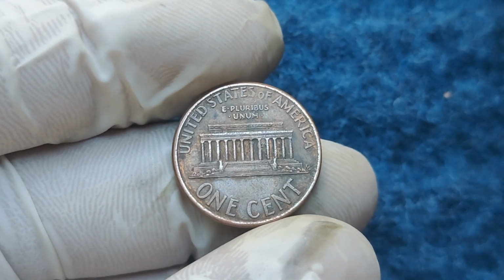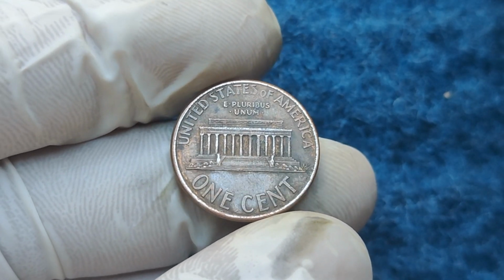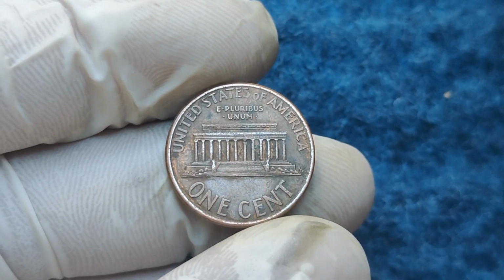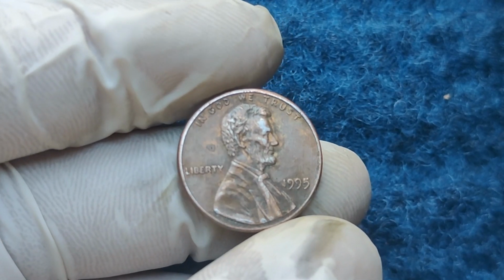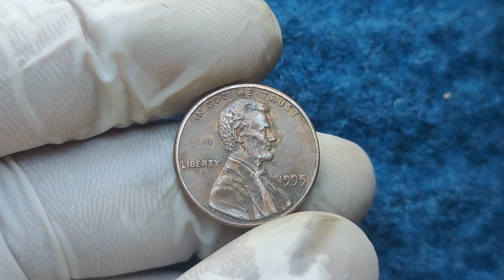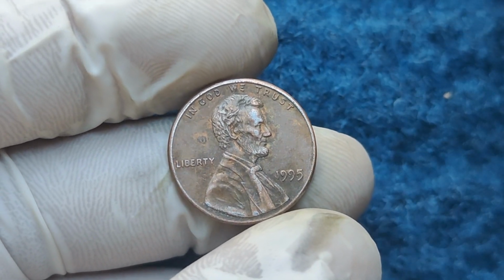Coins that are in uncirculated or mint condition fetch the highest prices. If your penny is covered in scratches, dirt, or has been through the laundry a few too many times, it's not going to bring in the big bucks. A nice, clean, error-free penny is your ticket to that millionaire lifestyle.